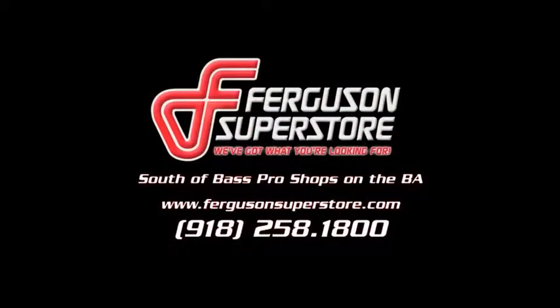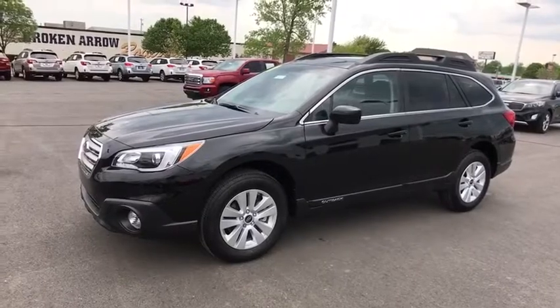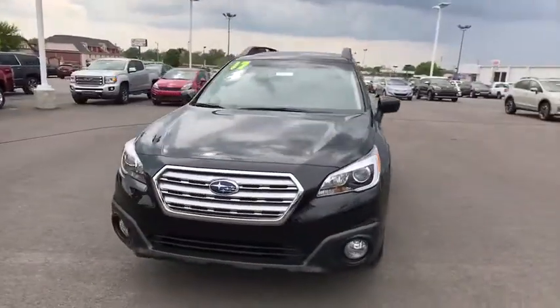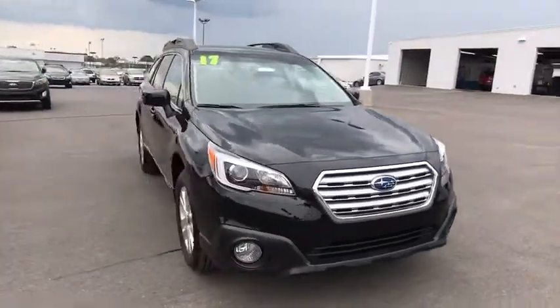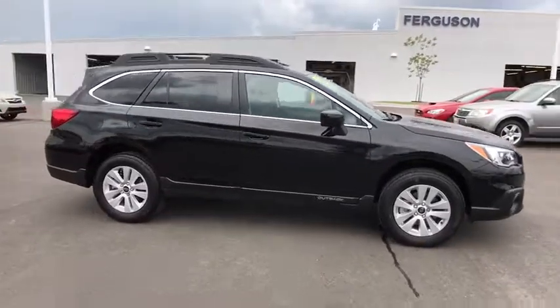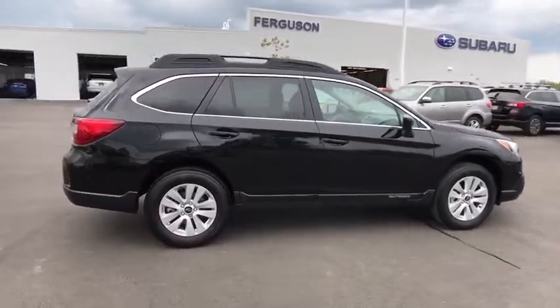Ferguson Superstore. The 2017 Subaru Outback. Take the go-anywhere capability of all-wheel drive and plenty of room for cargo and companions, and you've got the Subaru Outback. Let the adventure begin. Here are some of this vehicle's great options.